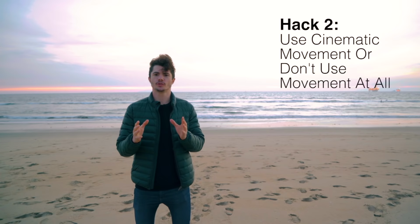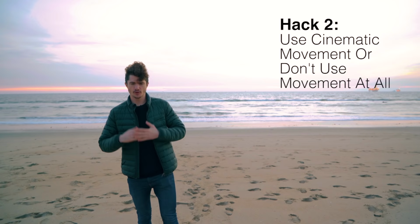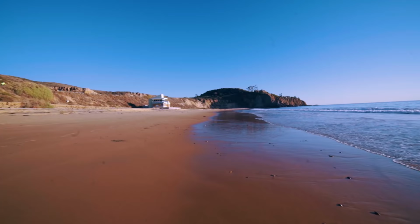Now, I've developed this rule that I really just want to hammer home. And this rule is either use cinematic movement or just don't use movement at all. That means that if you're going to be moving your camera, pick your movements strategically. Either be moving side to side in a cinematic way, forwards, maybe backwards, maybe up or down.